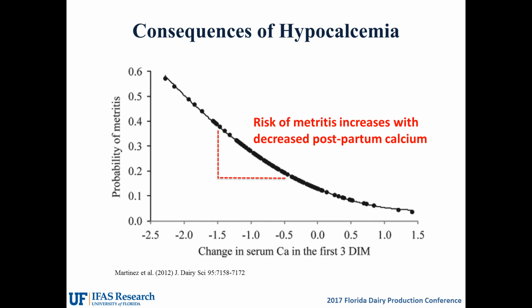So this really drives home the negative impact of that subclinical hypocalcemia that's occurring. Because you're not going to notice this drop visually in that cow. You're only going to be able to detect it by making those measurements of calcium. So, you know, we've done quite a bit of work over the years to find out how can we manage that postpartum period to really minimize that drop in calcium.